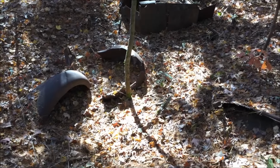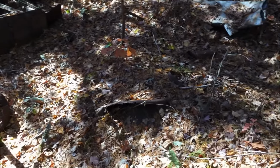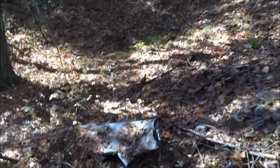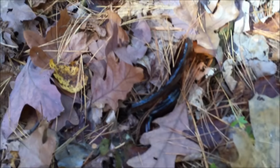Okay, I found a new cellar hole today. Looks like it has been used as a trash dump. You can see an old car right up there. Let's go take a look. There's some trash in here, some old bottles. You can see them right here.